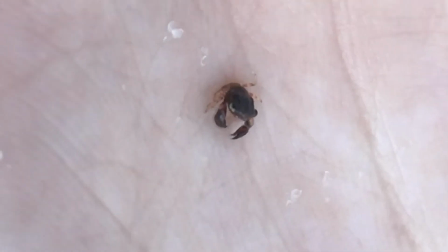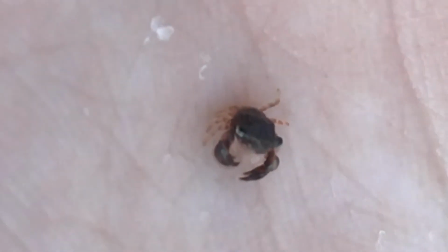So here we have a juvenile crab. So as crabs are growing and developing, they go through a lot of change or metamorphosis. So they have a couple larval stages. So this is an example of a late stage megalops larva. And so you can see he's more circular instead of that oval shape that he's going to reach later.